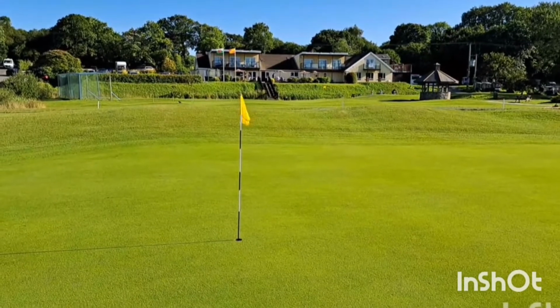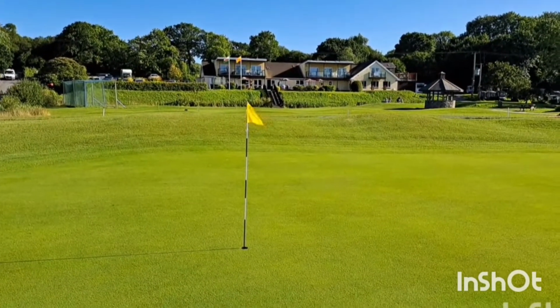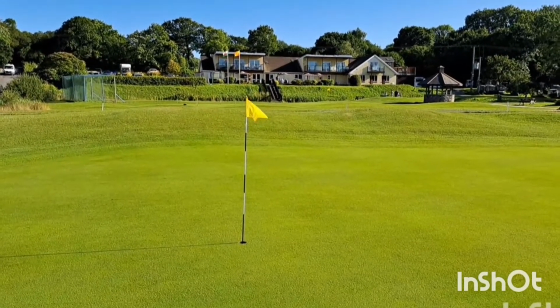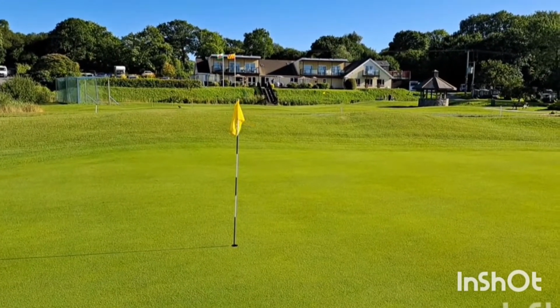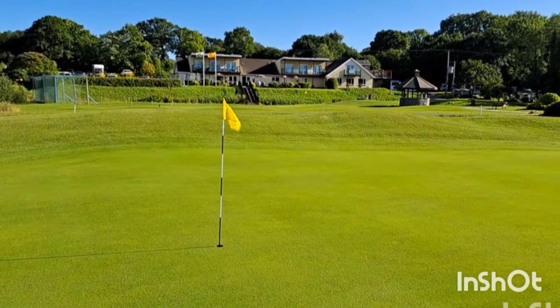What am I going to give the course? Have to be a 7.75 for me. Well worth coming here. Not expensive. I think the twilight rate 20 quid. Earlier rate 25 quid. That's well worth it.